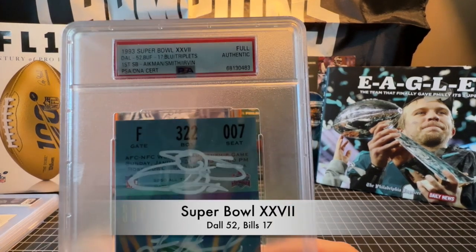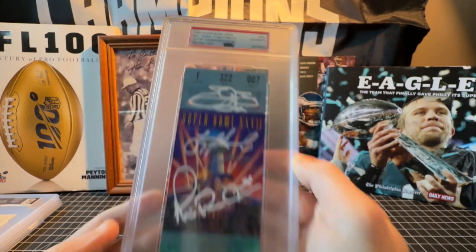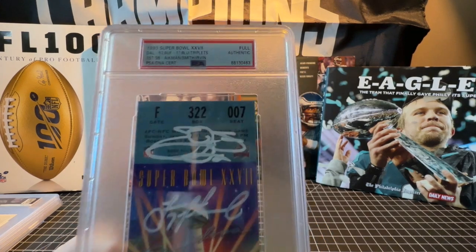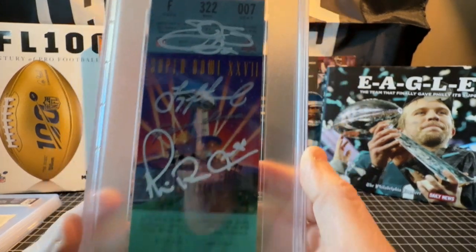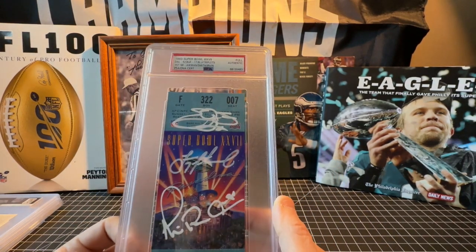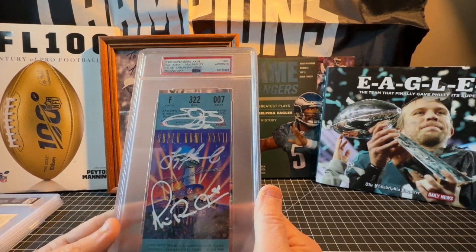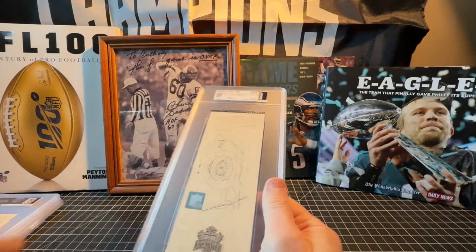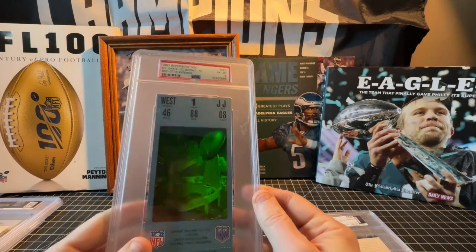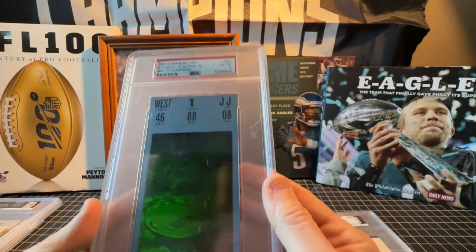Here we have the Super Bowl from 1993 when Dallas trounced Buffalo. And this one's special because it's autographed by Emmitt Smith, Michael Irvin, and Troy Aikman. Good luck trying to figure out whose autograph is which. That's a sad part about this ticket. And this was one of the first tickets also that I can remember where they got rid of the lenticular and the 3D hologram effect. They did a couple times after this year, but I really love the hologram.